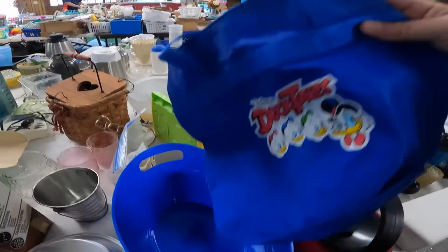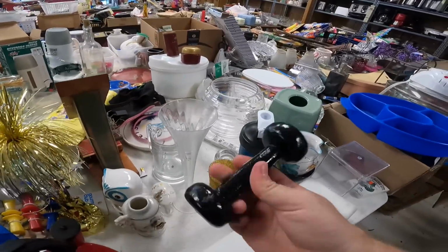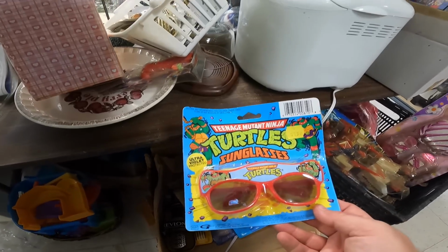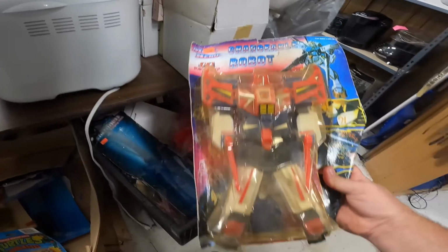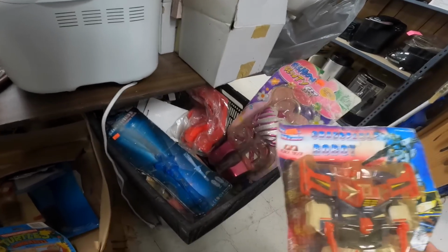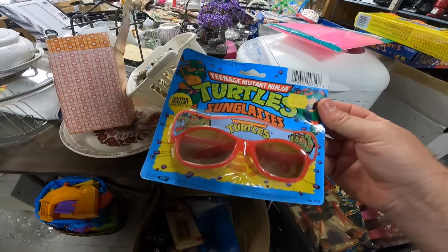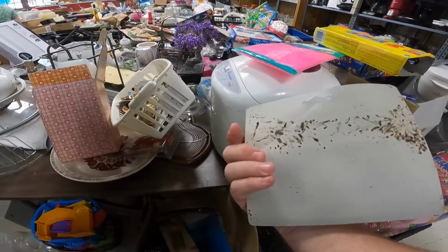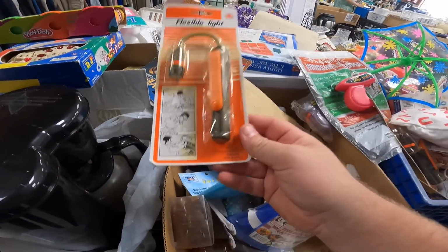You got a DuckTales bag. That's pretty cool. Let's just wait. We got all sorts of stuff in here. It's always really cheap too. Actually, that's really cool. Look at that. This is like a bunch of 90s toys. Unfortunately, it's just a not branded robot, but still very cool. I think I am going to get these Teenage Mutant Ninja Turtle sunglasses. Dead stock from 1988. Holy moly. There looks to be a lot of these new old stock things.